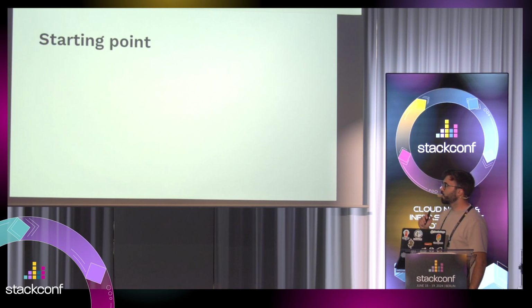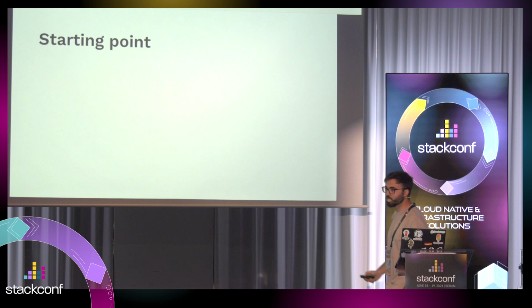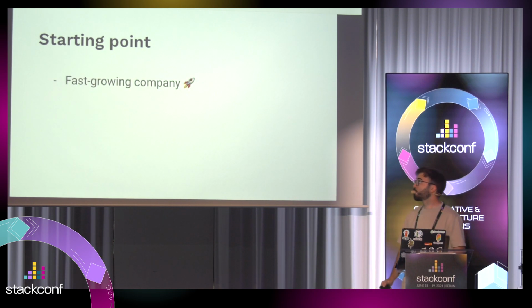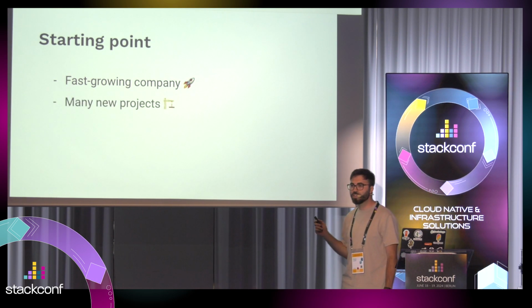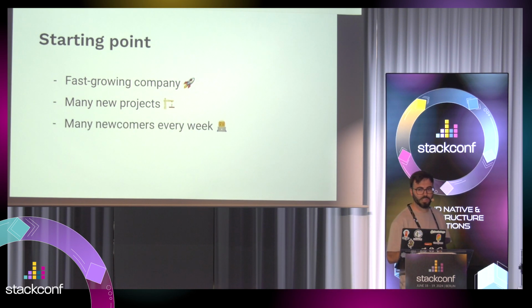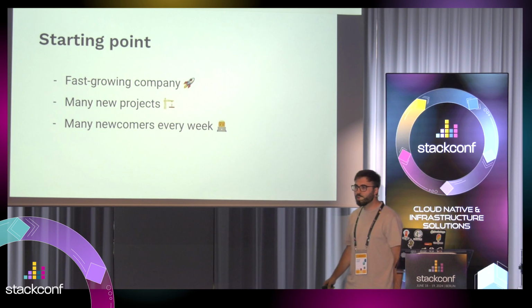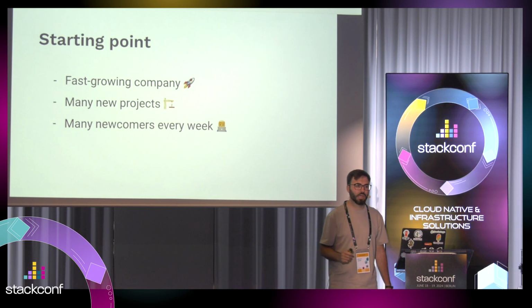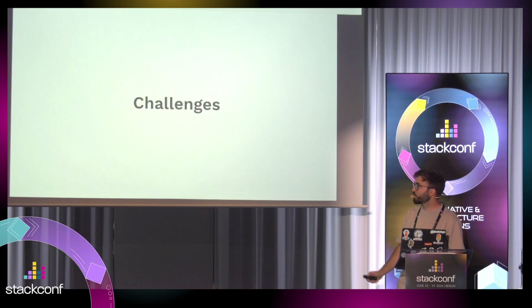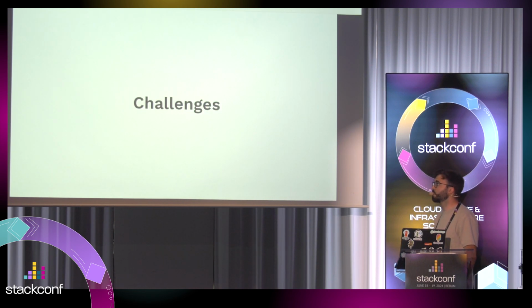Let's start talking about what was our starting point. As a fast-growing company, we were experiencing a rapid expansion with many new projects and many newcomers joining our team and developers team every week. This growth, while exciting, brought several challenges that needed to be addressed to maintain our efficiency and productivity. So let's go with the challenges.